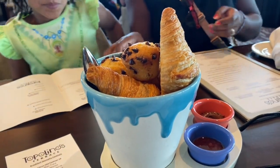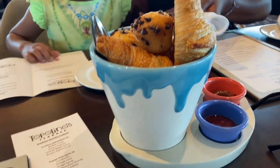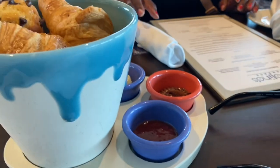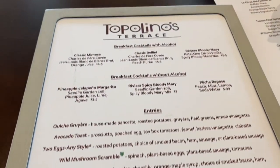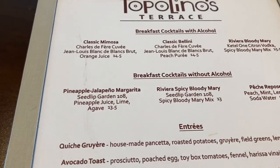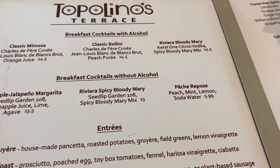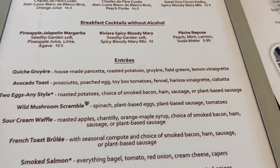The pastry bowl just arrived. That looks delicious. Can't wait to partake in that. Got our chocolate chip muffin going on there, croissants. We have some jams and whatnot as well. Then we also have some breakfast cocktails without alcohol if you want to partake in that. Margarita without alcohol, Bloody Mary, Rosé, looks good.